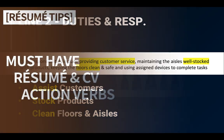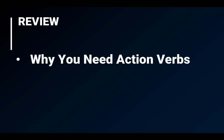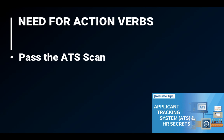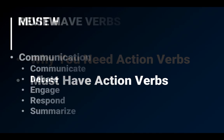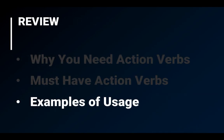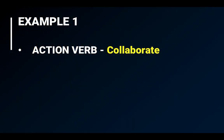So in today's video, we took a look at the must-have resume and CV action verbs, and here's a quick recap. I talked about why you need action verbs, two rationales on it. It helps to create impact in regards to your skills, experience, and knowledge, and also helps to pass the applicant tracking system scan. And then we went on to talk about the three different categories of must-have action verbs, which included verbs related to communication, organization, and teamwork. And lastly, I showed you some examples of its usage. So now that you know what kind of action verbs you need, you really need to understand how to use them on your resume. And this is where I take you through.